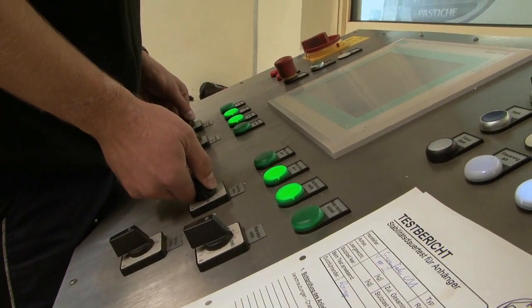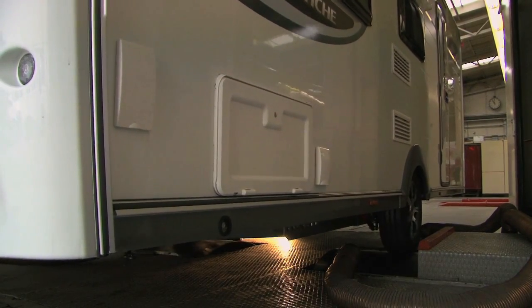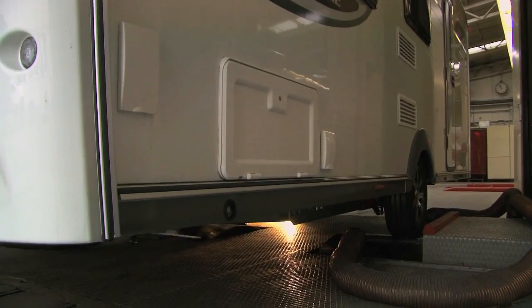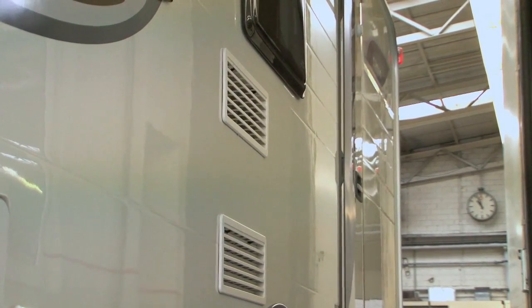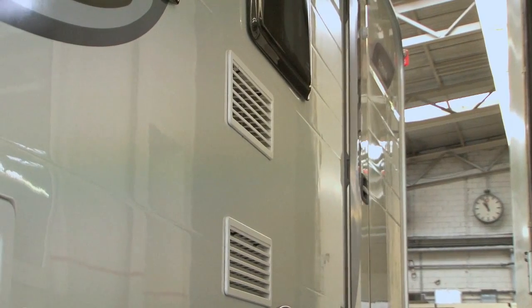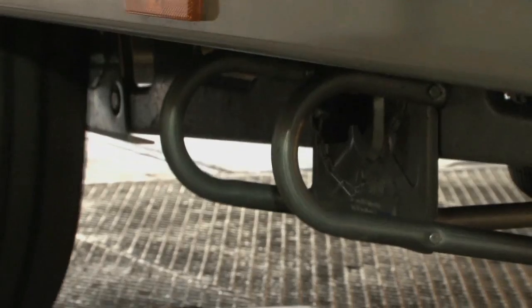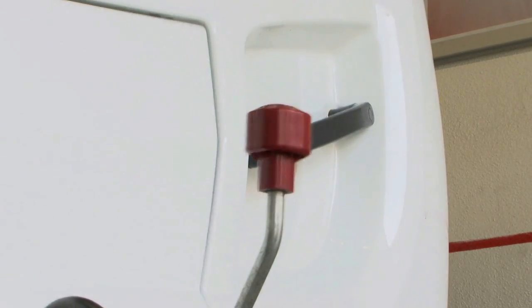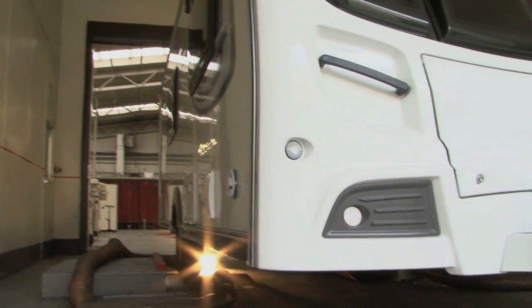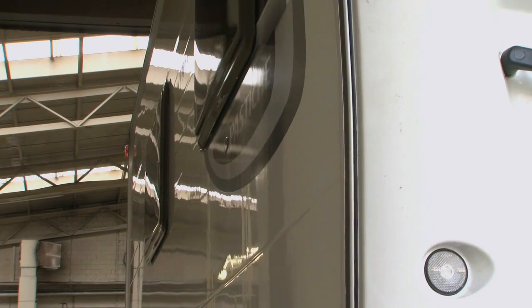It shakes it in a very, very controlled way at a controlled frequency, so you can actually build up the harmonics in the caravan and find out if there are any particular situations on the road where you're going to have a fault. Once the test is underway, we'll be taking you inside the caravan to have a look and listen to the events inside, whether anything's moving, whether anything's coming away. And we'll be able to demonstrate to you exactly what life is like inside the caravan during the rolling road.